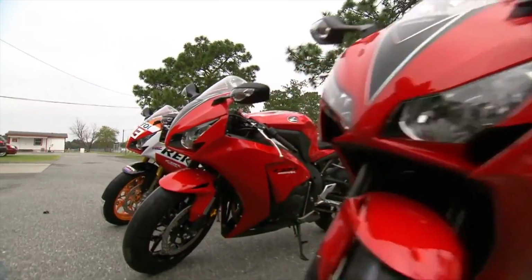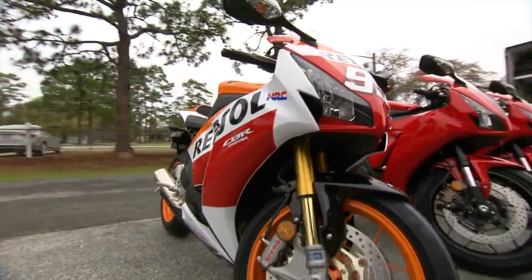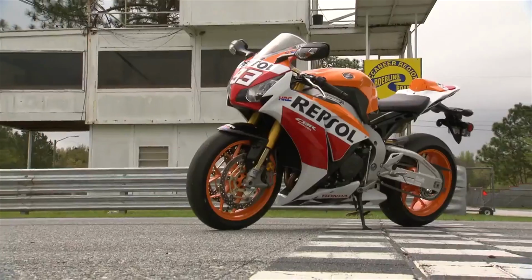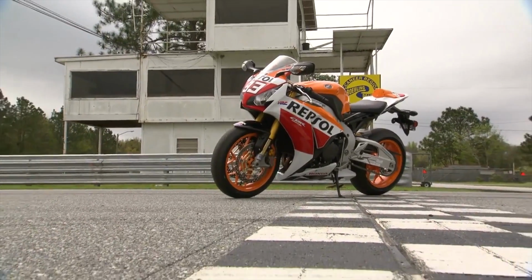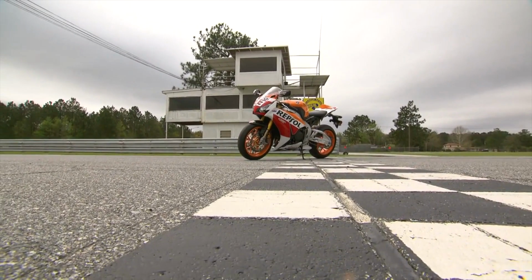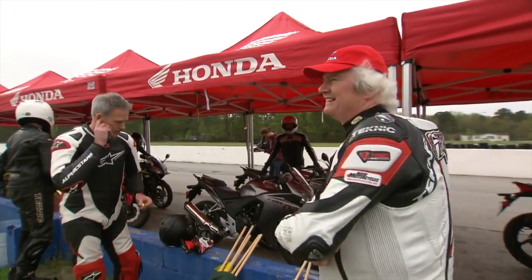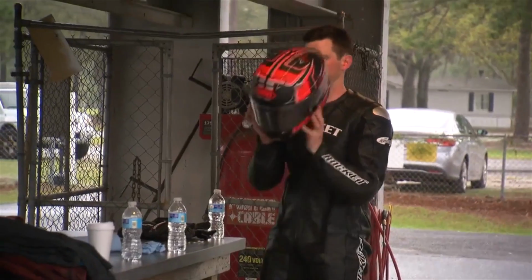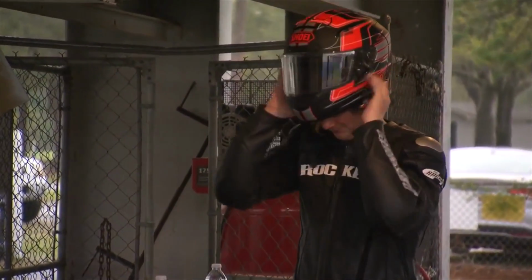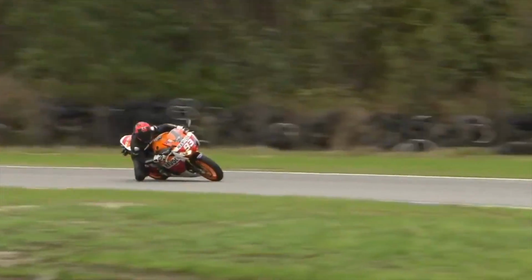But the question on everyone's mind when Honda Canada rolled this piece out recently at a press launch down in Savannah, Georgia was, how different is the SP from the standard RR? Well, as it turns out, dramatically different. But you don't have to take my word for it. Here's what veteran journalist Colin Fraser and reigning CSBK champion Jody Christie had to say after peeling off a few hot laps down at Roebling Road.